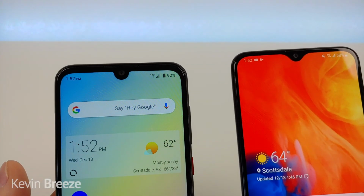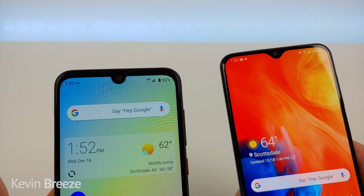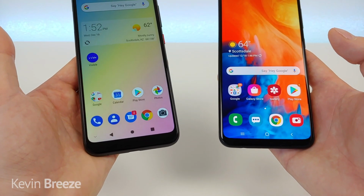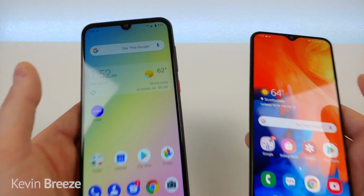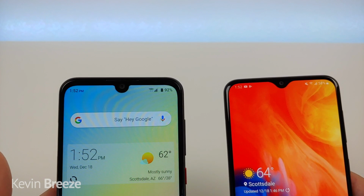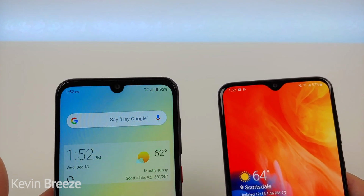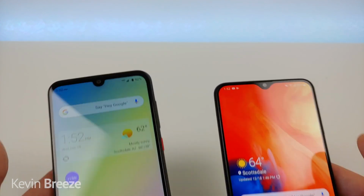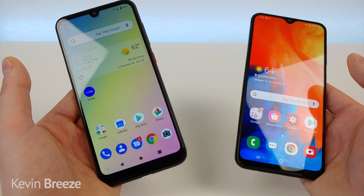Now both phones do have teardrop notches here at the top, a little bit thicker bezels with the ZTE Blade A7 Prime, but both phones do have a little bit of a larger bezel here at the bottom. But these two devices do have a pretty similar design overall. Now up top here, we have the front-facing cameras in the notches. Now with the ZTE Blade A7 Prime, we have a 5-megapixel front-facing camera, and the Samsung Galaxy A20 has an 8-megapixel front-facing camera. Both phones feature 32 gigabytes of internal storage with SD card expansion.